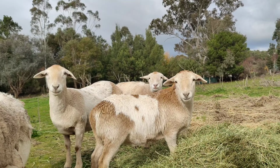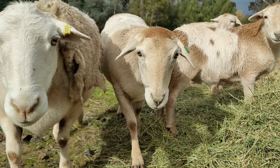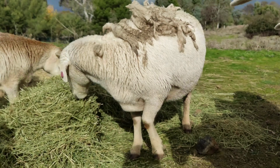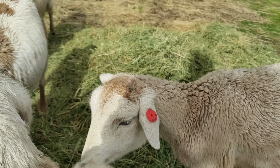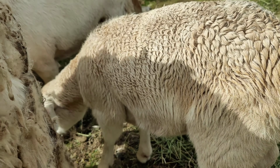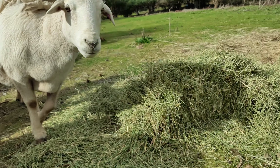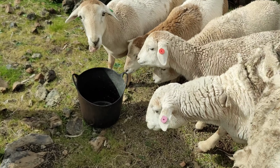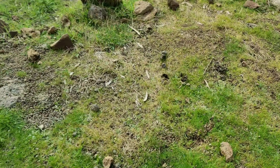So they are having their lunch. These are all the adults, all looking fine. This is the little one that I think maybe is looking, this little ewe lamb here, a little bit skinnier than I would like. But I might take them down. Give them this grain. Okay then, come down. Come down.